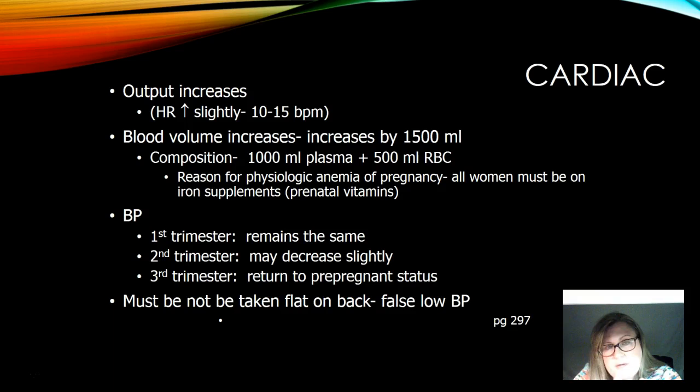The only bad side effect of the hemodilution is every woman is in a state of physiologic anemia. So you really have to watch her. You have to watch that her hemoglobin does not dip below 10, because then that could decrease the amount of oxygen that the baby gets from the gap. This is the reason that we put them on prenatal vitamins and we check them frequently for iron deficiency.